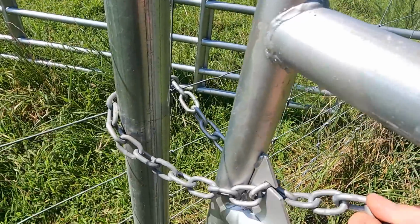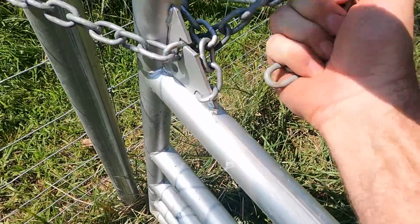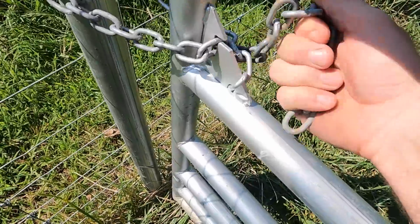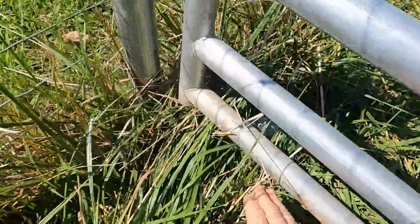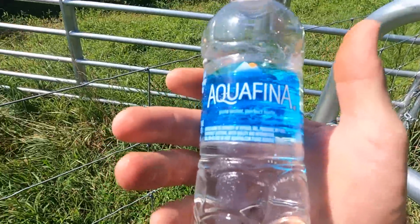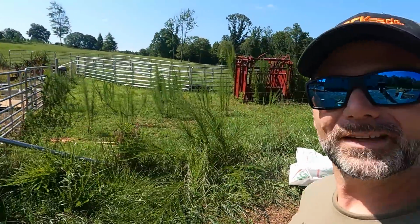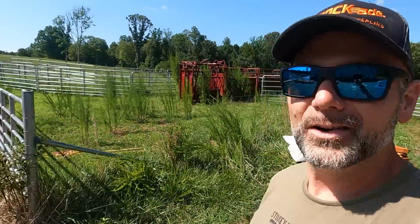Always drop your chain in behind your other chain, so if an animal gets it and pulls up, it actually pulls it down into there. And here is a little, looks like a totally full water bottle. Awesome. We'll see you up there at the gate when we move the cows at about 6 o'clock this evening. Wish me luck. Luck, just type it down there.